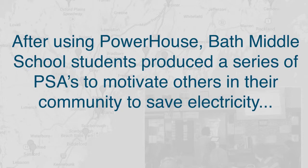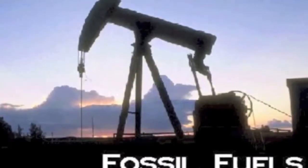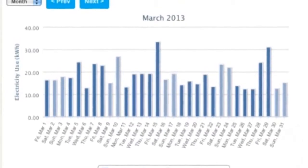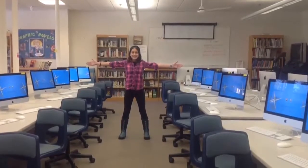They say our generation needs to take care of our Earth, that the fossil fuels we're using are destroying our atmosphere. To stop this, we need to conserve our energy. By using PowerHouse, you can check your energy use using graphs. Our eighth grade saved 5% of our energy use in our own homes. As an eighth grade, if we can do this, you can do this.